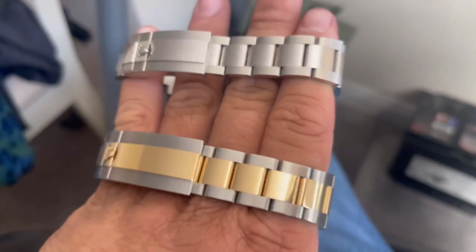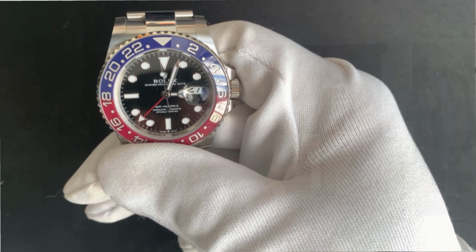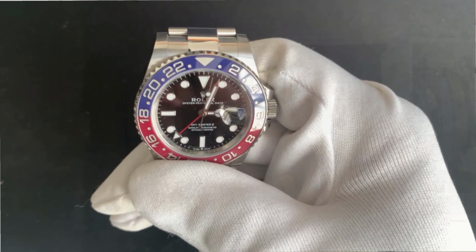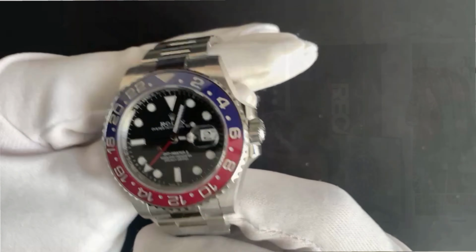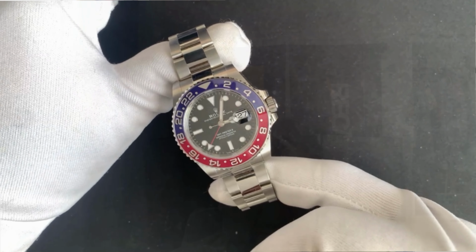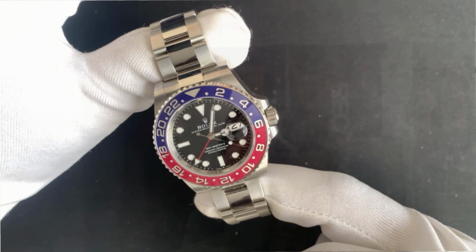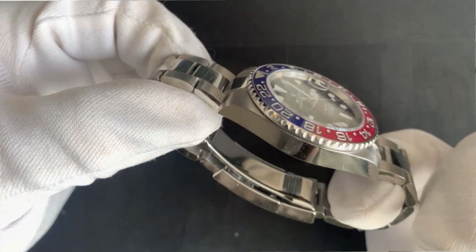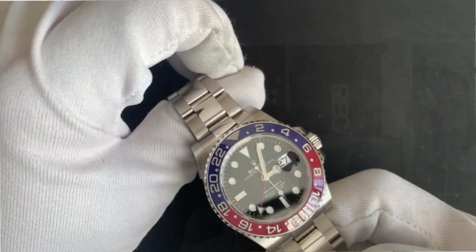So firstly, let's talk about the Pepsi. It's a brand new 2021 Pepsi on Oyster. As you can see, absolutely stunning. I've always liked the Pepsi, never too keen about it on Jubilee, and as soon as the Oyster got announced, I was a very happy man that hopefully I'll get a chance to get one. My mate got the call, and he picked it up, and I'm very jealous, and I can only wait for my phone call.